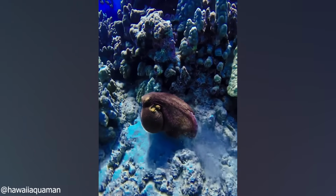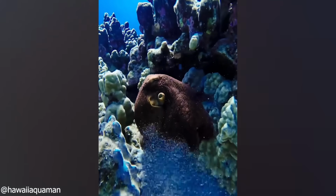Octopi are very crafty creatures, being able to change form and color to evade predators almost at will. And more than that, they've got backup too.